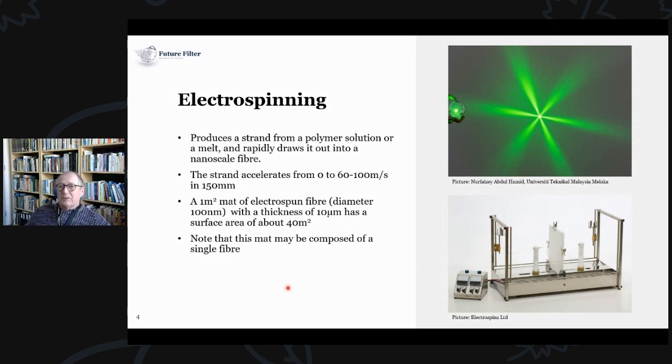So if we had a meter squared mat of this material, a fiber, let's call it a nanofiber, a diameter of about 100 nanometers, and we deposited it about 10 microns, 10 millionths of a meter thick, the surface area of material we'd have on that square meter mat would be about 40 square meters. So we've got a terrifically high surface to volume ratio with our material. And also note that might actually be a single piece of fiber.